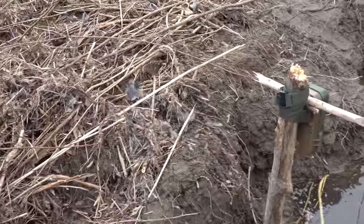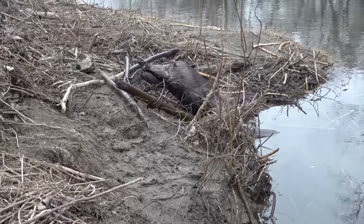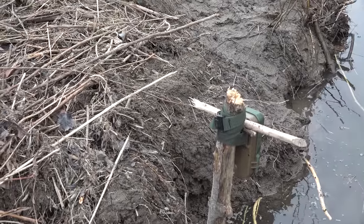And I set this trail camera up right over the edge here where they've been coming up in and out. So I'm hoping I might have caught that on video. We'll see.